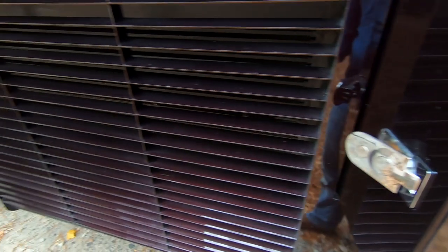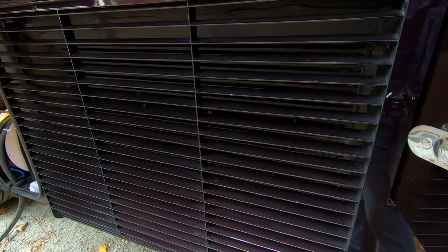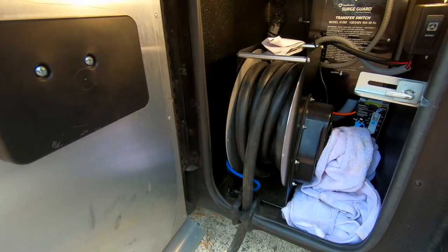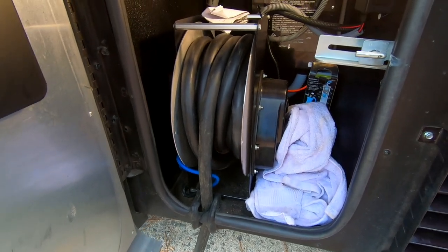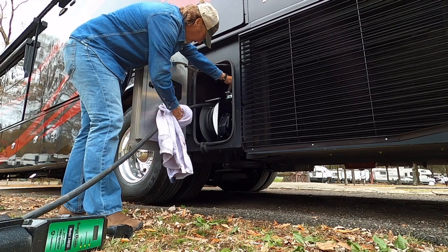And this Tiffin model has the side radiator, which I'm told helps this engine to run even cooler due to the airflow. And in this compartment is the 50-amp power cord. And that's a little towel I use to help keep it clean when I roll it back in. And it's on a power reel, and I found that to really be convenient.